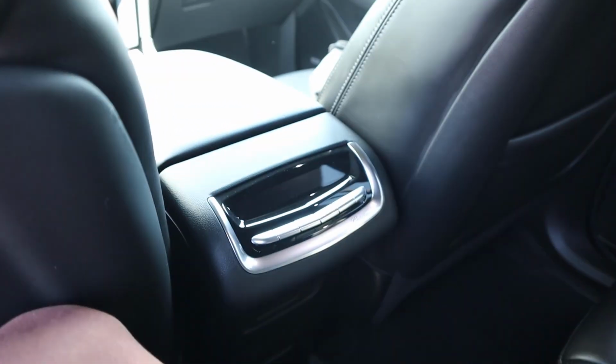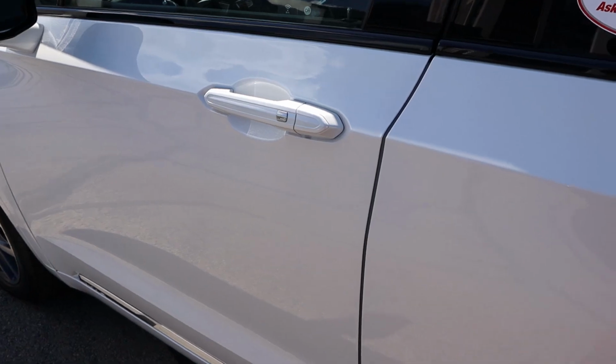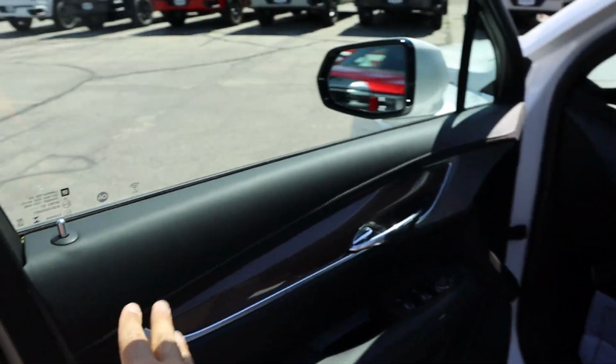Legroom in the second row, it's good. My knees aren't pushed up too much. Got a little storage pocket there, got our own climate zone in the rear as well. And then headroom overall back here is pretty good. And this of course leads us up front.